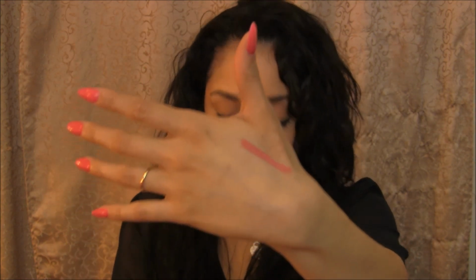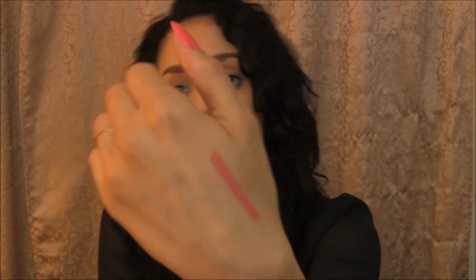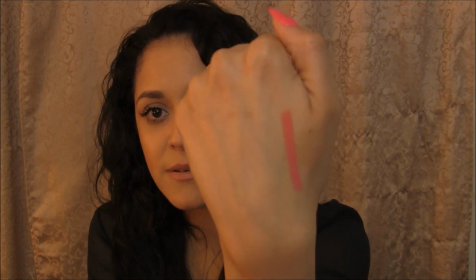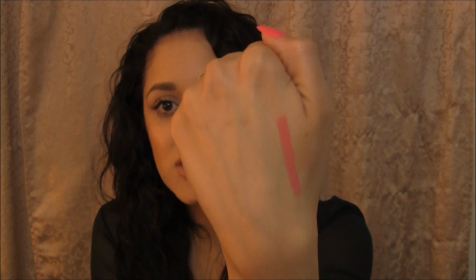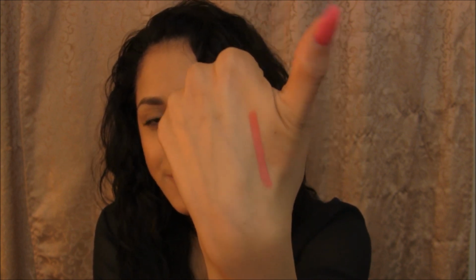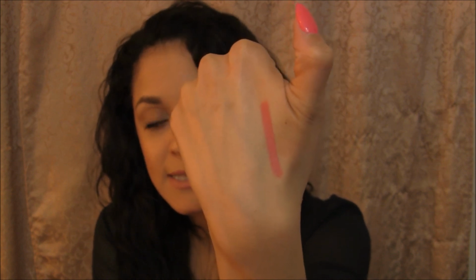So anyway, this color here is in the shade Elusive. It's a really pretty color. I don't know if you can see it. I think I'm kind of swatching a little weird on my hand. Anyway, it's like a really pretty peachy pinky color. It's a matte finish. I've worn it quite a bit since I have gotten it, but then I kind of stopped wearing it, and I'll tell you why. Well, let me go over it one more time though.